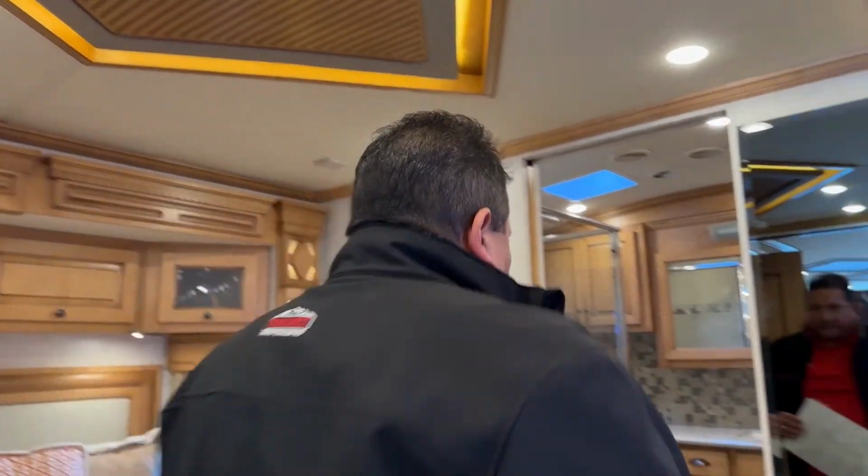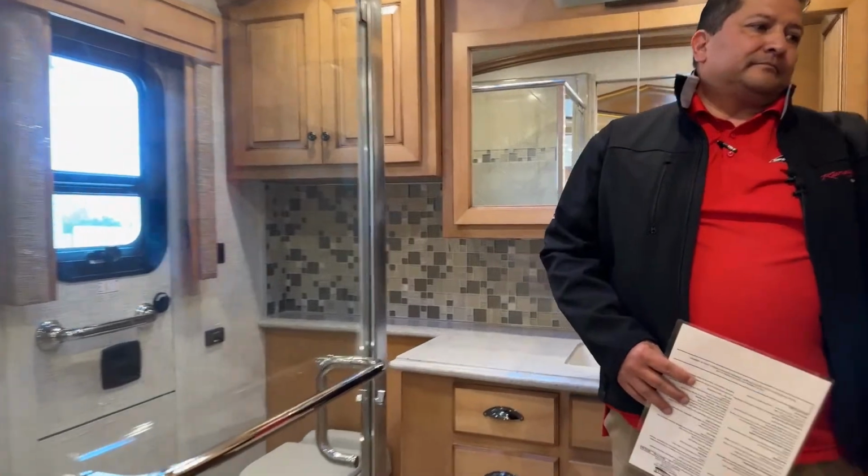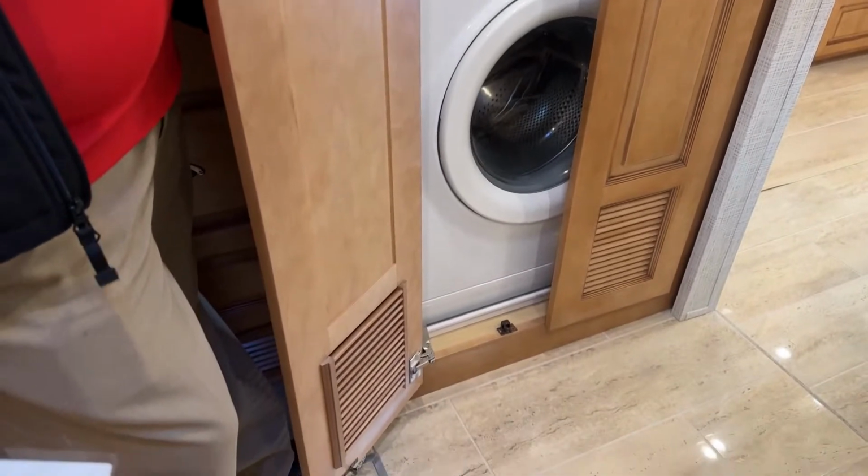So as we go over here, we'll go into the bathroom. As you go into the bathroom here, you have your washer and dryer. That too is an option.